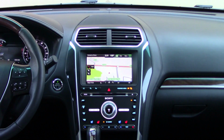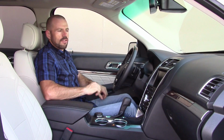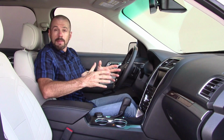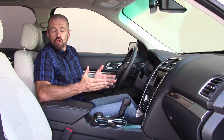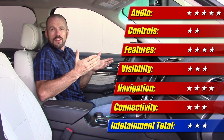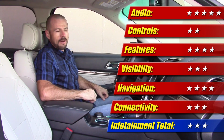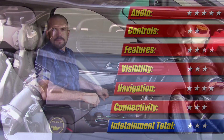And that's all I really need to say, because the 2017 models are out. They have the Sync 3. So if the infotainment system really matters to you, choose a 2017, because the Sync 3 system that's in the 2017 is really one of the best in the business. Both worlds in the same vehicle. It just depends on the year. So infotainment in this one gets 3 out of 5 stars.